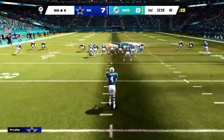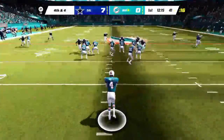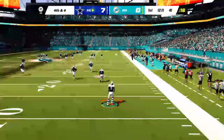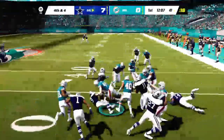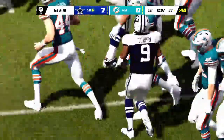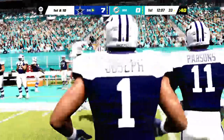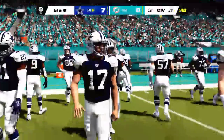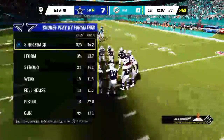Here's Thomas Morstead on now to punt it away on 4th down. This is taken at the 15. A very good return that time. 18 yards. And the Cowboys will take over the football with a 1st and 10. Second drive forthcoming here for the Dallas Cowboys. They've got a 7-0 lead in the football as well as they start out 1st and 10.